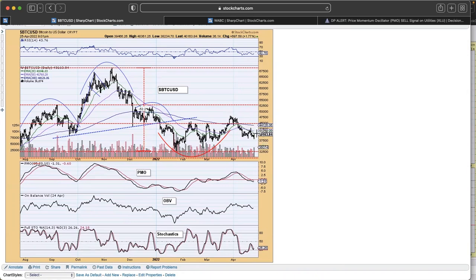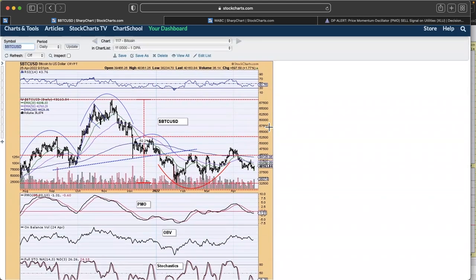But you can see that Bitcoin is trying to reverse a little bit here off of this support level, but I am looking for it to move down to at least 37.5 before it really starts to rally. And honestly, looking at the way price has been reacting, even when we started getting some positive indicators like stochastics rising, it just fell apart when it hit the 20 and 50-day EMAs. This is not a good look for Bitcoin.